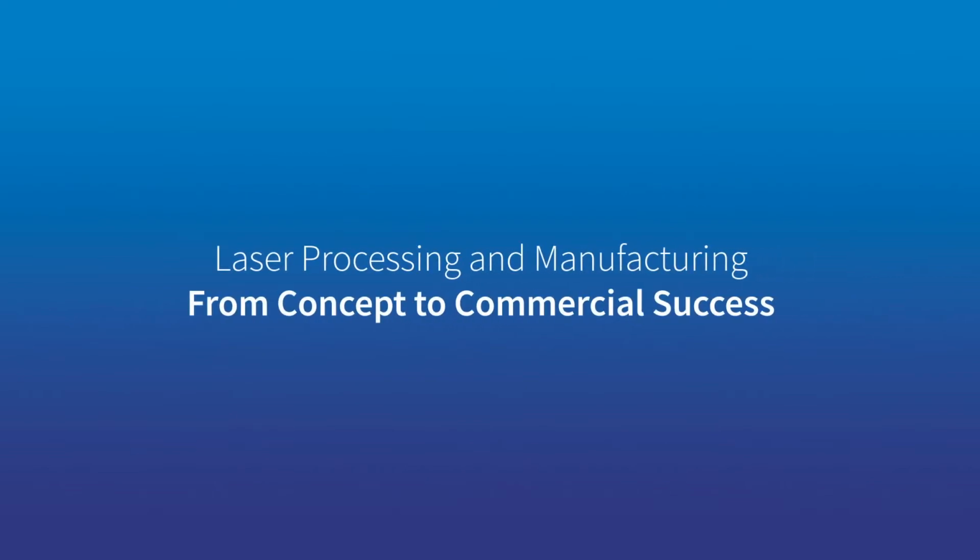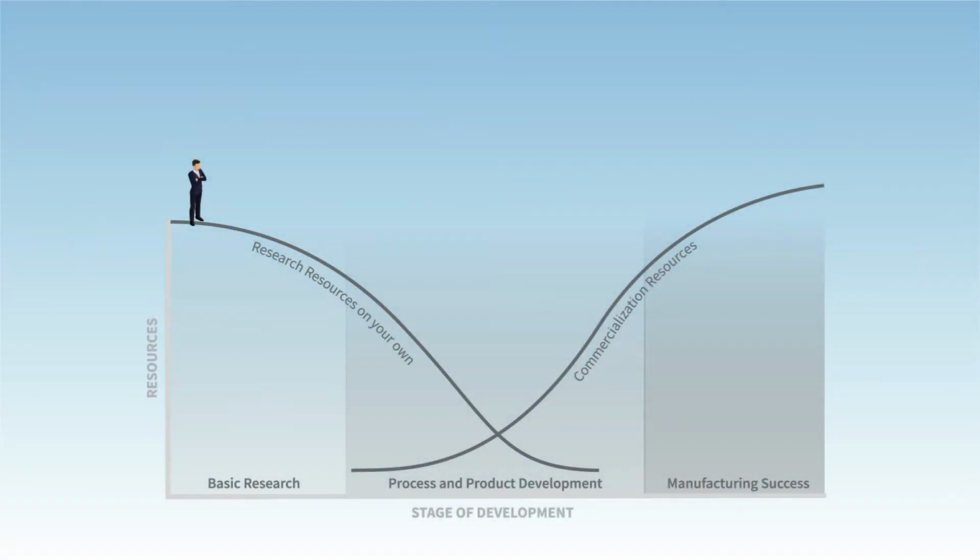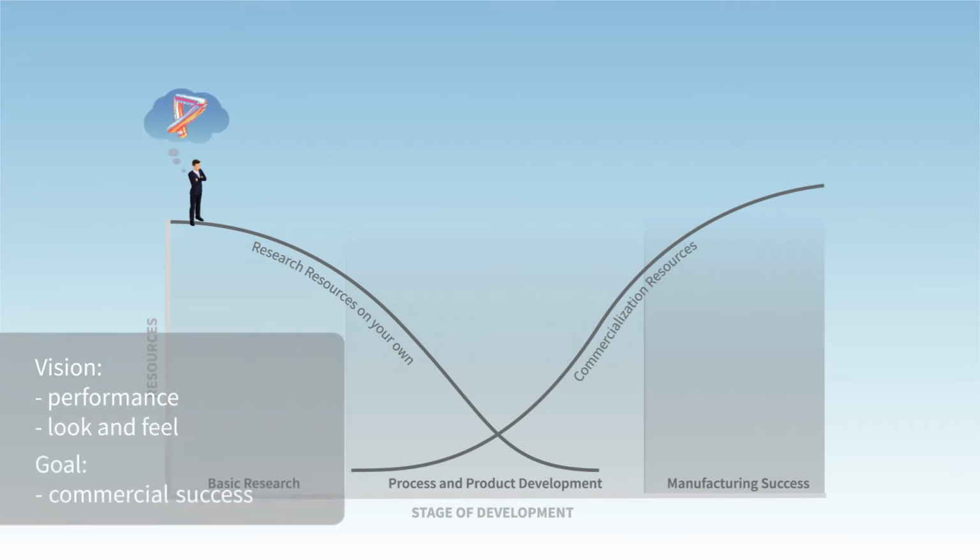Good day everyone. Today we're going to be talking about laser processing and manufacturing, specifically going from concept to commercial success. A lot of the customers we work with are developing a new product with a vision for how they want it to perform, look, feel, and if all goes well, manufacturing in the near future with commercial success.